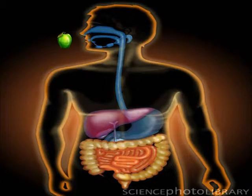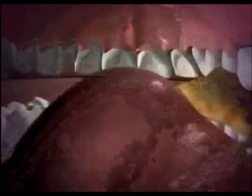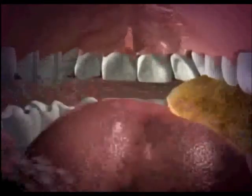Digestion begins in the mouth. First, the mechanical breakdown occurs when the teeth break down food into smaller particles. Salivary glands secrete saliva, which begins the chemical breakdown of food. It keeps the food moist.